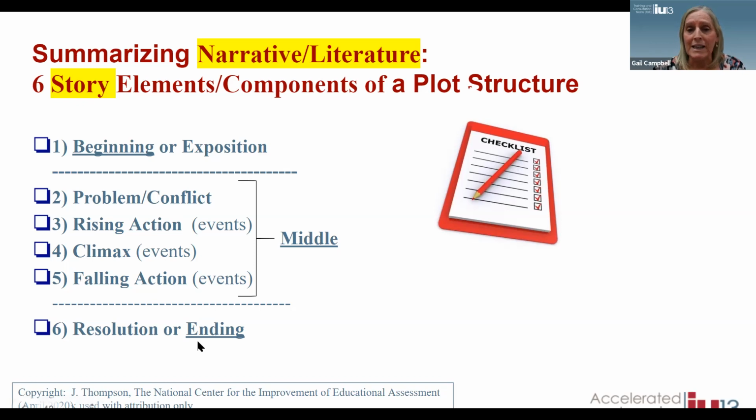And then there's always an ending, some kind of a resolution to the problem or conflict. It may not always be that the main character gets his wish and gets his way. So we can either look at this as 6 components, or for younger students, we might just look at the beginning, the middle, and ending, 3 parts. So we'll look at the different graphic organizers as well for different grade levels.